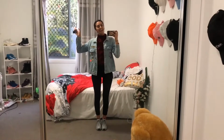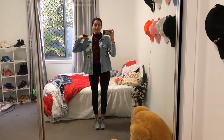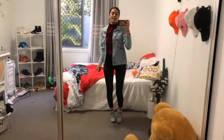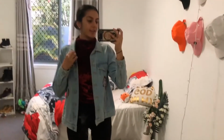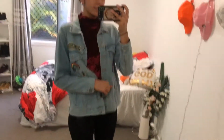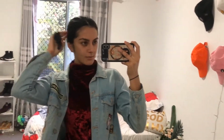I just woke up and you literally can't even see the light. Hey guys, so it's Saturday morning. I woke up at 5:15 today because I have to be out by 6 o'clock. It's currently 6. I'm just wearing a velvet red turtleneck from Misguided, this cute little denim jacket from Bershka in Japan, Zara pants and Nike 97s. Got my hair in a little bun. It's a bit wet still from the shower, but I got hoops on.